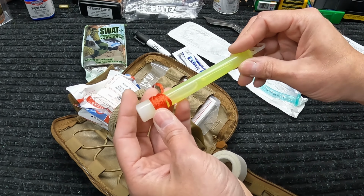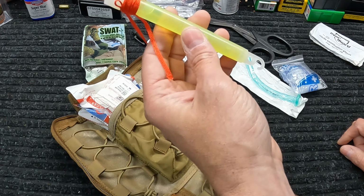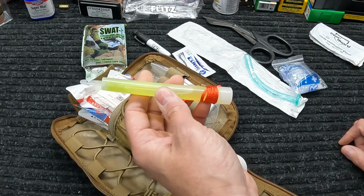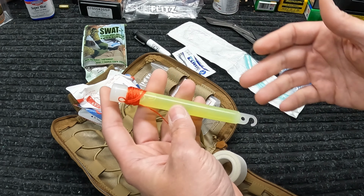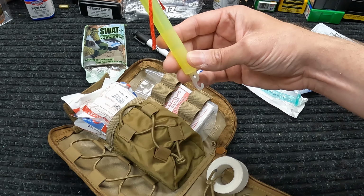Then you've got just a basic little glow stick with a lanyard on it. This could be used if you've got low lighting, if you happen to be in the road somewhere, or you just need to mark something. Y'all know what glow sticks can be used for, just all kinds of stuff. You can hang it around the person's neck, or hang it around your neck for lighting. So a pretty handy little thing to have in this kit.